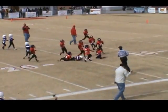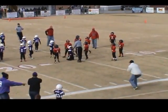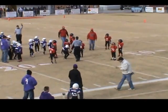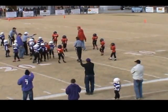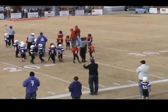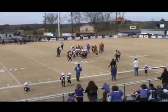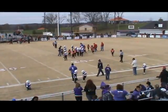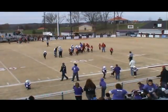Scrimmage down to the 15-yard line behind the blocking of Avery Moore. And first and 10. Portland leading 19-6 over Joe Byrns with 1:48 to play.